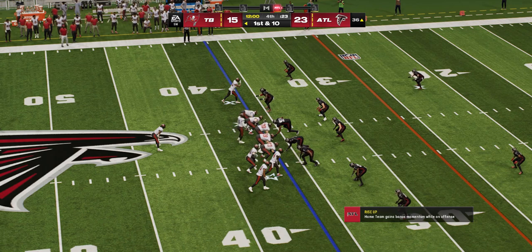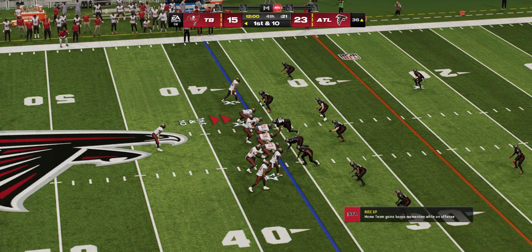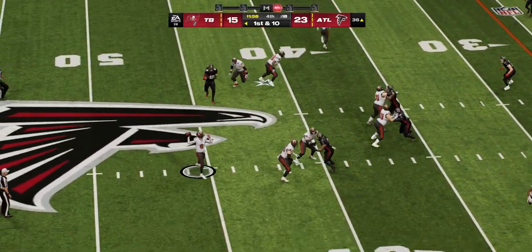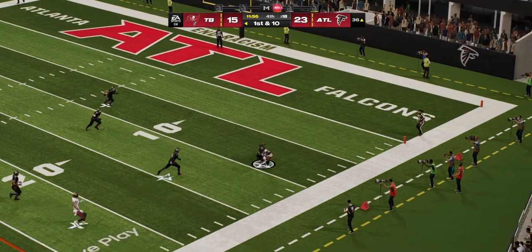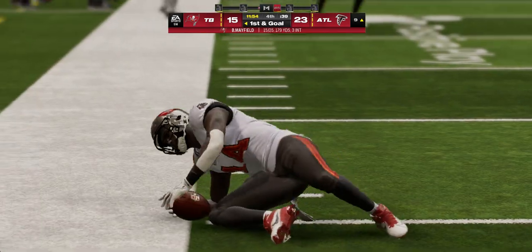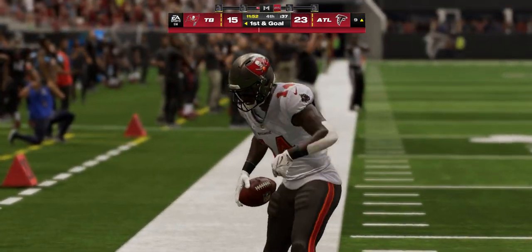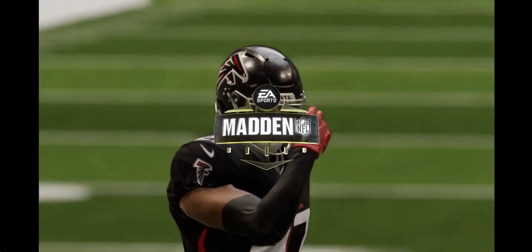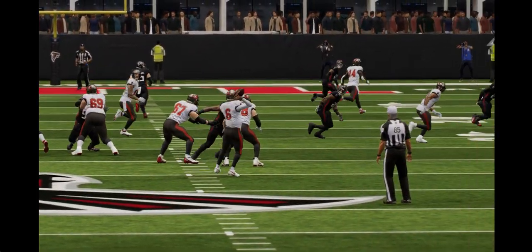So from the 36 now, first and 10. And now Mayfield on the bootleg. That is caught. It's Chris Godwin. And they move this all the way down to the 9. A really good pickup of 28 yards.